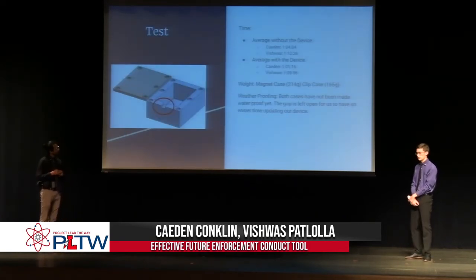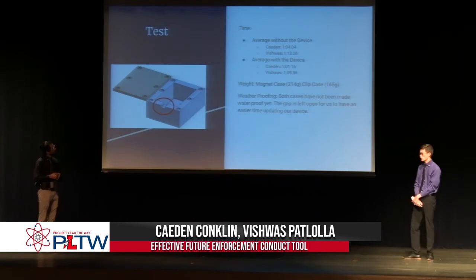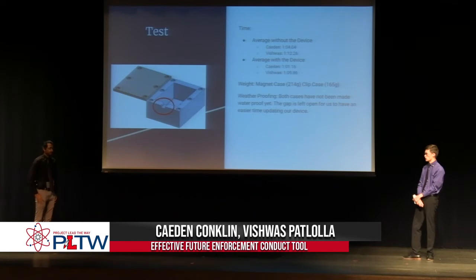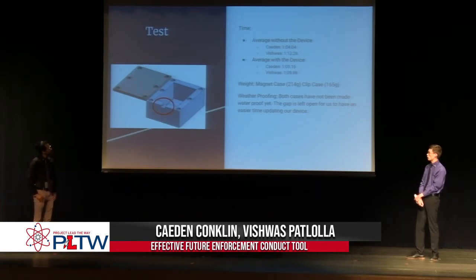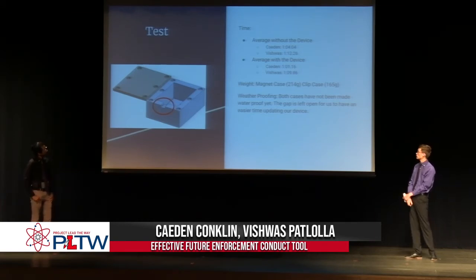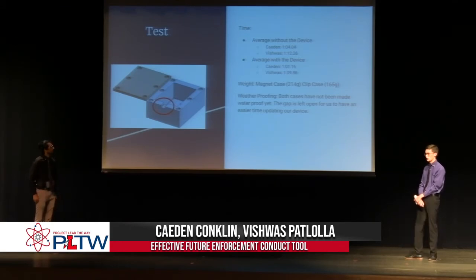So how do we test our device? First, we wanted to see how we would be affected by it. So we started with running without the device and with the device on. Unfortunately, the tests were taken 2 days apart, and there were slightly different weather conditions. But even still, we were able to see that the device barely affected us, and that in fact we ran faster around the courtyard with the device on than on average when we had the device off.